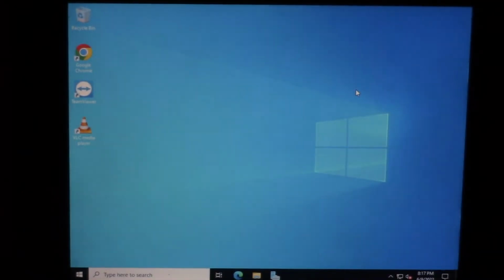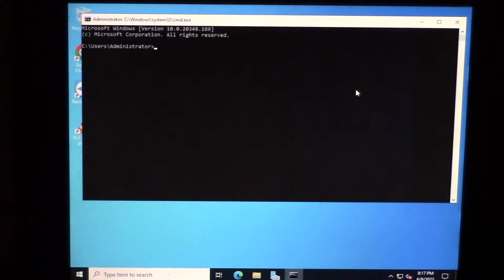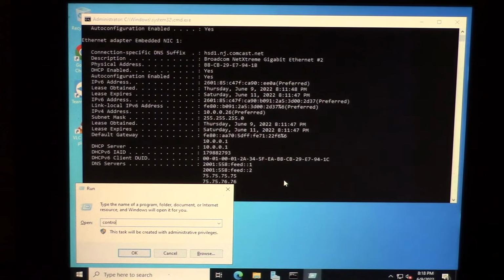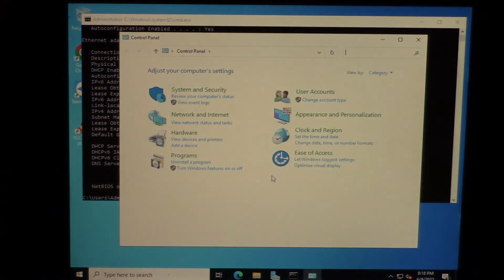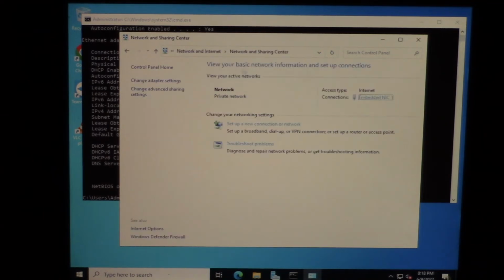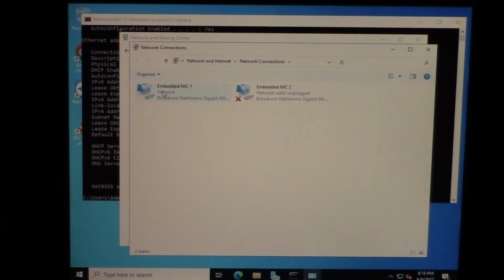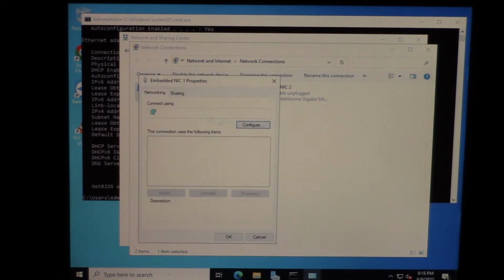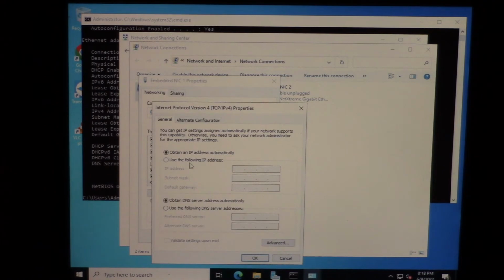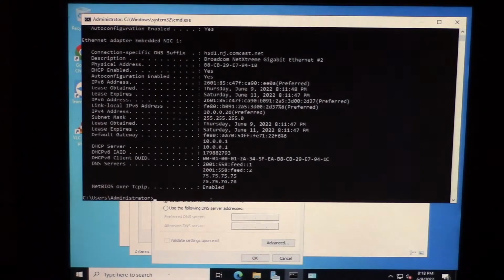The next thing I'd like to do is head over to the command line, and I'd like to run ipconfig /all, and see what IP we've got. We have an IP of 10.0.0.26. Because I'm promoting to a DC, let's go to the control panel, if it's still here. Yes, the old control panel is still here. I was afraid I was going to get an error saying, sorry, there is no old control panel anymore. So Ethernet 2 is the iDRAC, actually no, it's not the iDRAC, I'm sorry, it's the backup NIC.